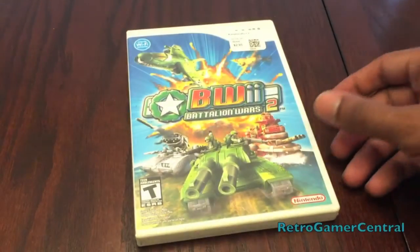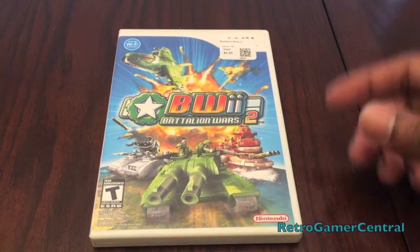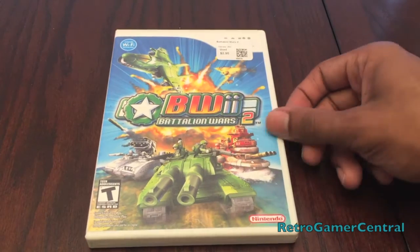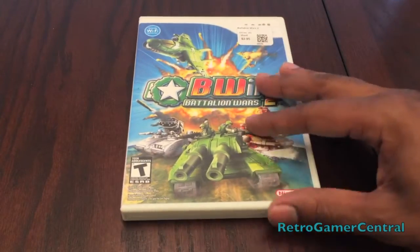So moving on from that, I picked up Battalion Wars, another copy of this for the Wii. Good price, and it's a cheap game, but it's a good game. Happy to add another one to the collection. Good trade bait, whatever the case may be.